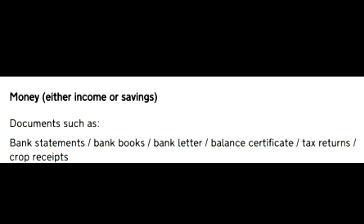Next on our checklist for the UKVI visitor visa is money, either income or savings. Documents such as bank statements, bank books, bank letter, balance certificate, tax returns, and crop receipts. What I submitted is my bank certificate from BPI, since that's where my payroll is, supported by bank statements or statement of account history for the past 3 months. The bank can only give you the 3-month account history.